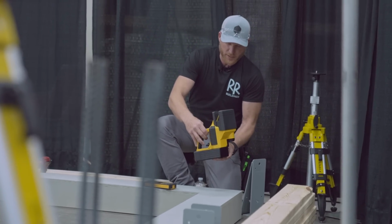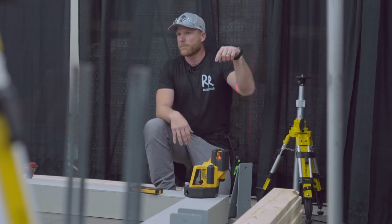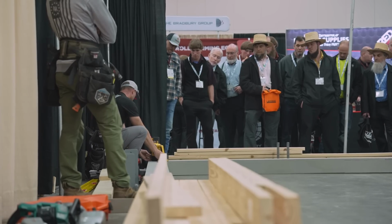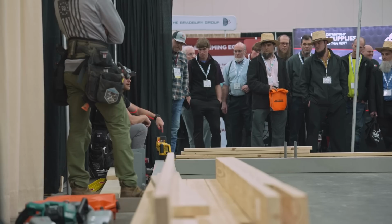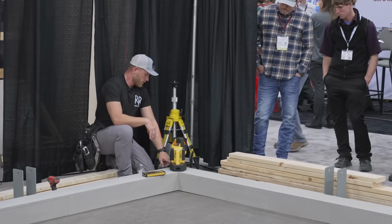I'm just gonna turn this on, and it's gonna be shooting a plumb bob point right down the bottom. You can see it here if you're able to. And it's self-leveling too. So even if I'm on a tilt, if you're close enough, you would hear it leveling itself. And I'm on my mark.